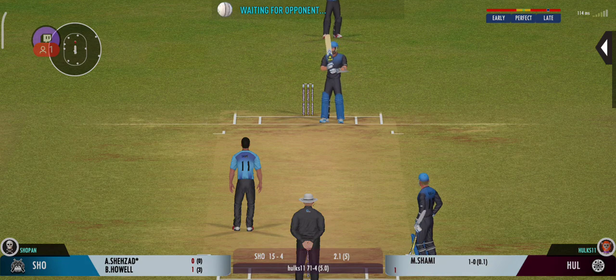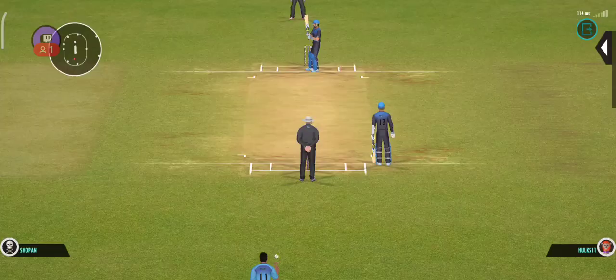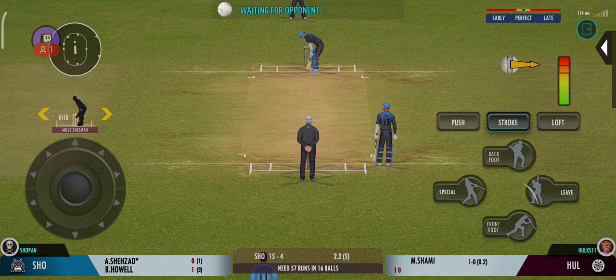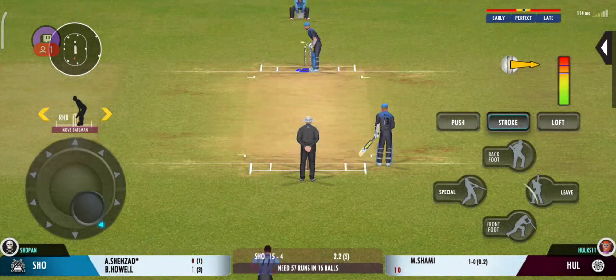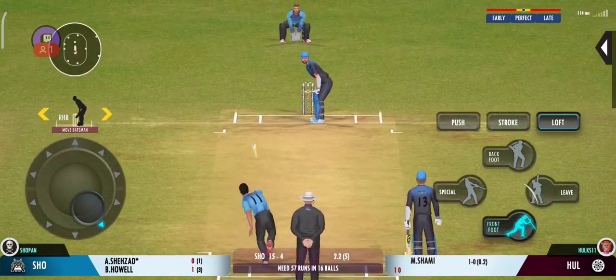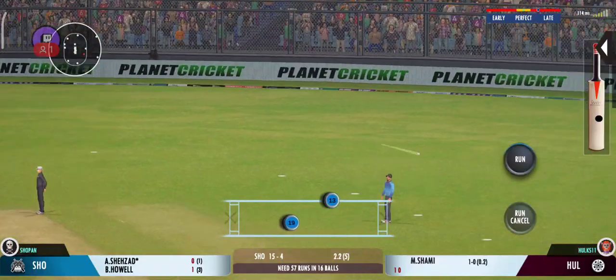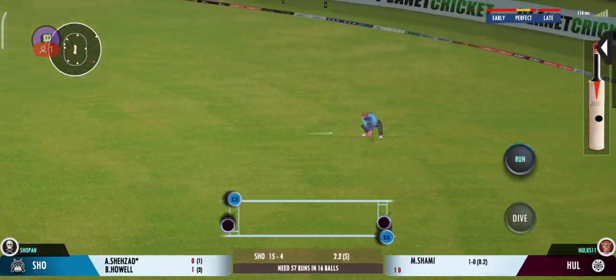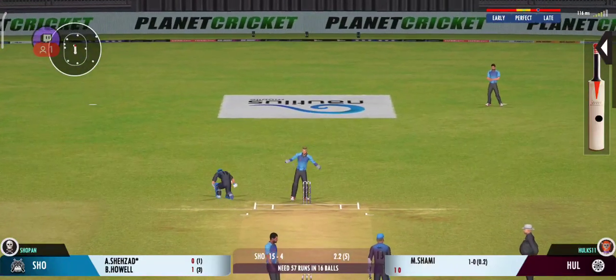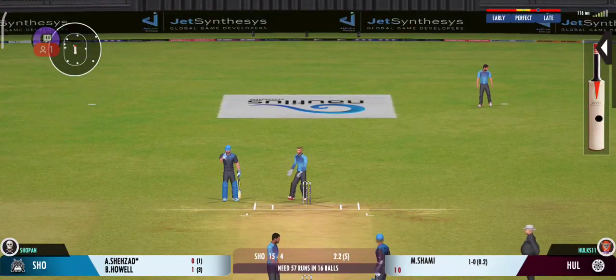Beauty from the bowler, zips past the edge. Tell you what, that previous delivery must be playing in the batsman's head. Turned away for a single. That was a poor throw. Needs to be a lot more accurate.